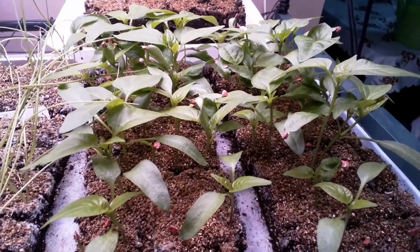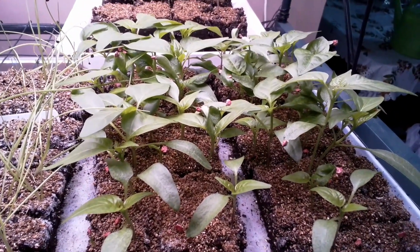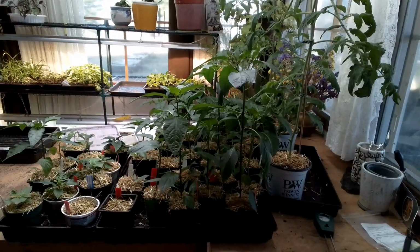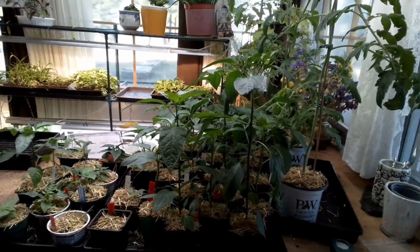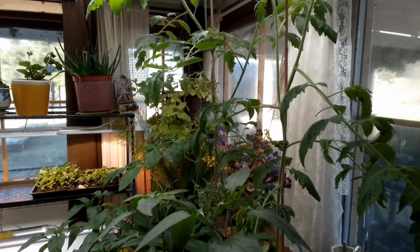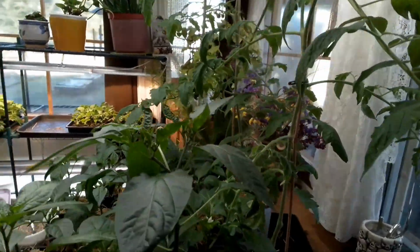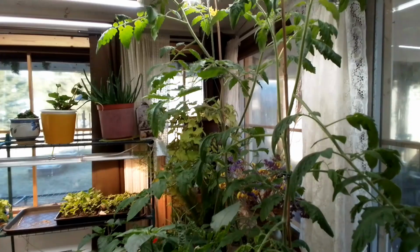Sweet peppers are looking awesome. I'll probably pot those up in a week. I think they're still okay in here for a little bit longer. Well, hot peppers are looking fabulous in the sunroom. I think it's about time that I potted up my tomato trials into their final destination pails. So I'll get that done this week too.